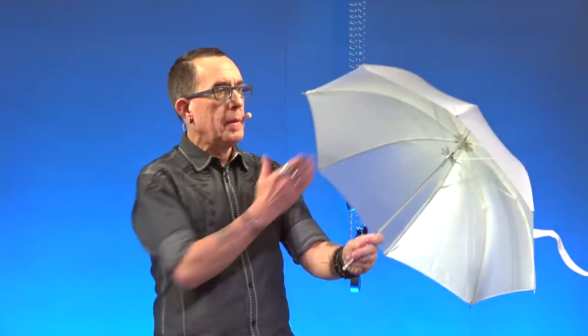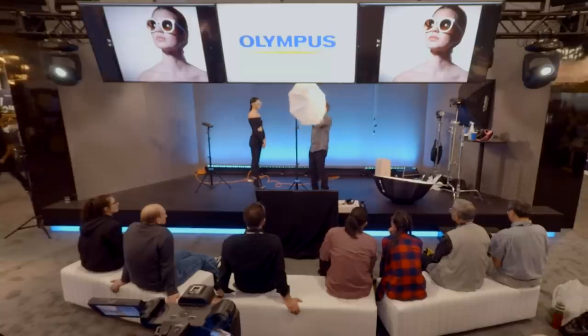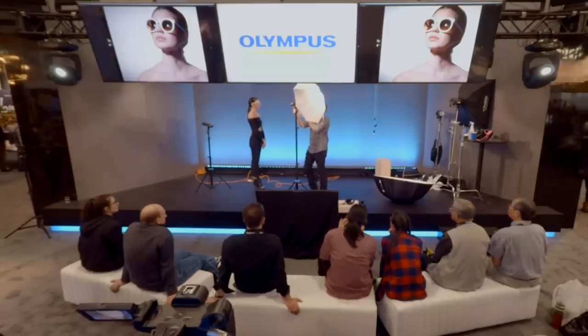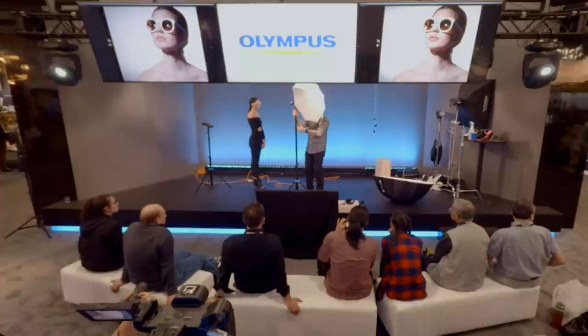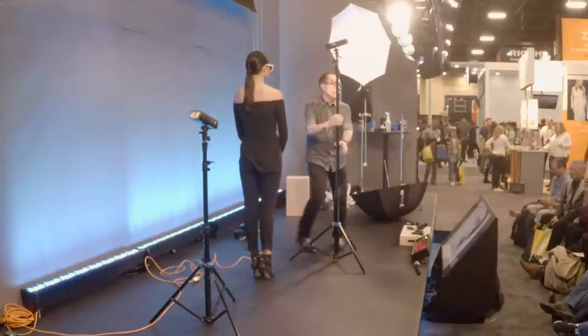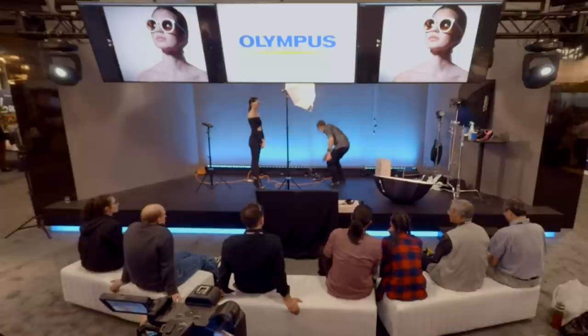You can use it as a regular umbrella and reflect light this way because it's satin, or you can shoot light through it to get it a little bit softer. So for the sake of this shot, let's go ahead and do two versions real quick. So you're going to see kind of three different setups with the umbrella and how it changes the light. Okay, now this will also change our exposure slightly.